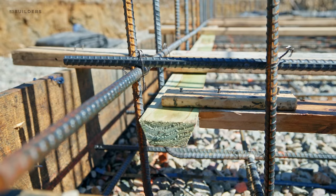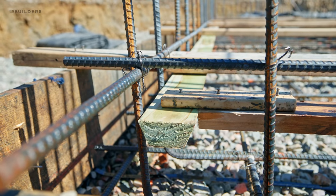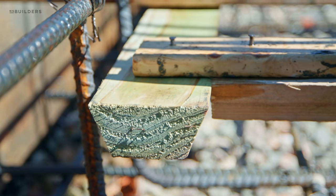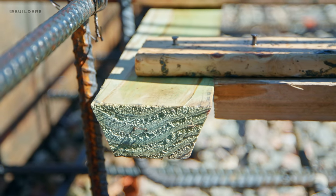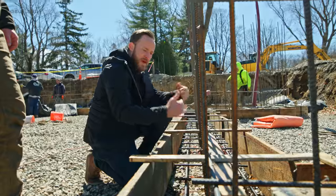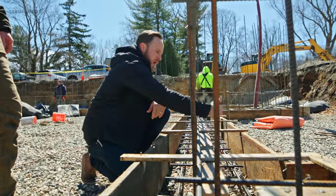So kind of getting down in here, right, Mike? This is our 2x4, which is angled on both sides. This is our keyway. So this basically makes a depression in the top of the footing. Exactly, the male form to create that depression, like you said. And then our rebar is inside of that, meaning it's inside of, this will be future basement, and not on the exterior.